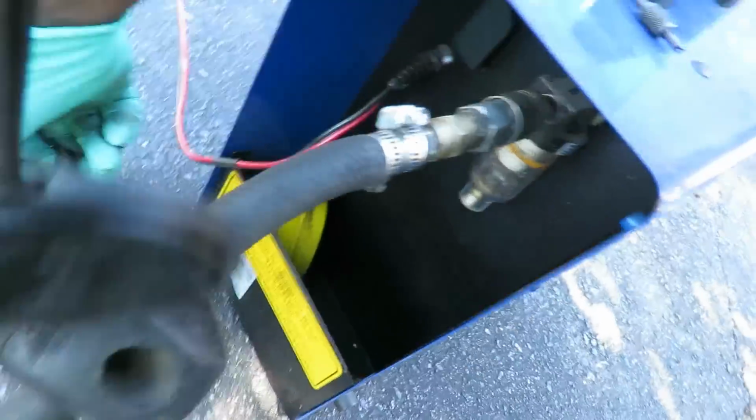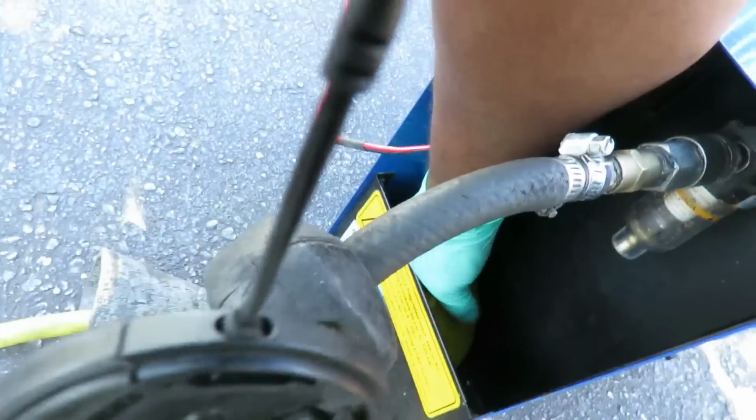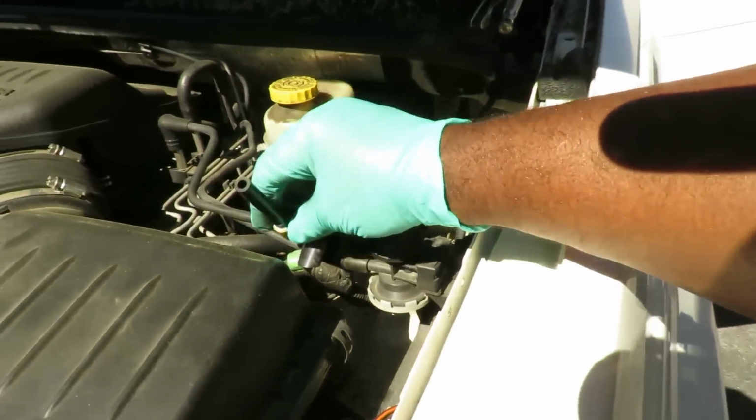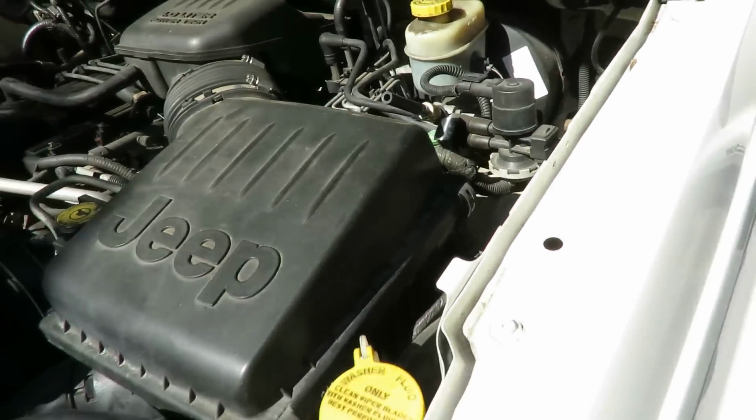Now we got to hook up our adapter to that. So I go in the back of the machine. It's got a lot of caps for the exhaust and other things. Check the cooling system. A lot of caps here. That's what it comes with. And here's our tool right here. So we're going to plug this, turn this, put that on there, and we'll be right back.